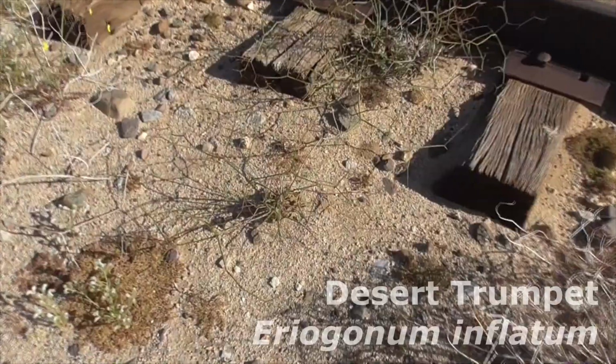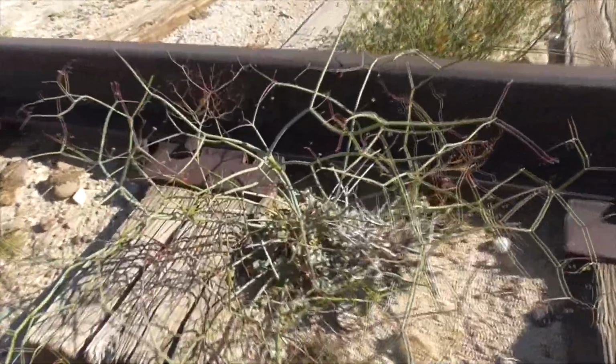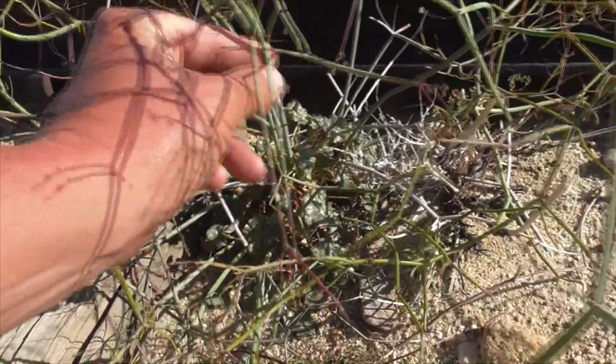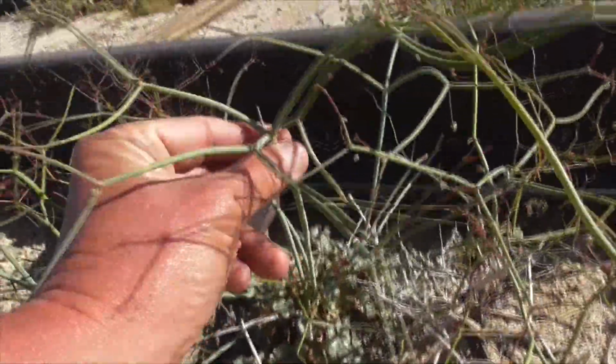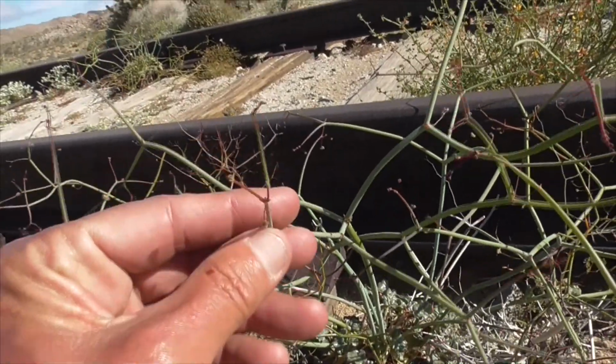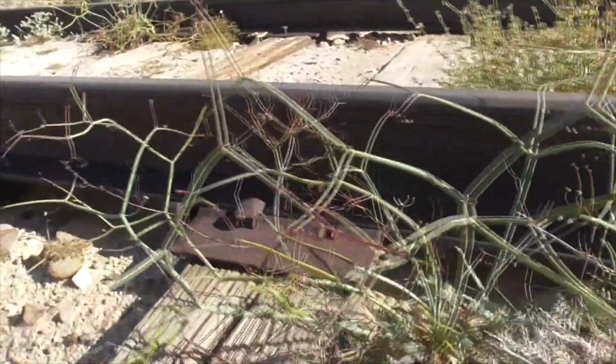And here we have a desert trumpet, Eriogonum inflatum. This is a big one here. Wow. It grows out of this rosette of leaves on the bottom, sends out these long, fleshy stems that fork out, and they fork again, all the way to the end where you get tiny, tiny little flowers.